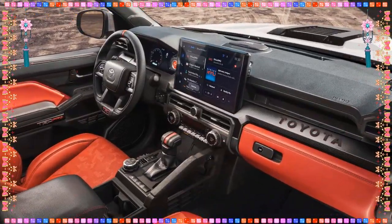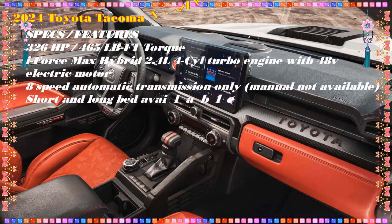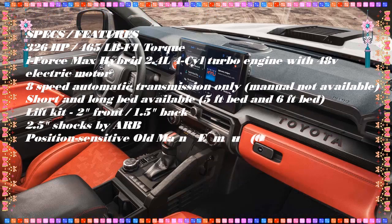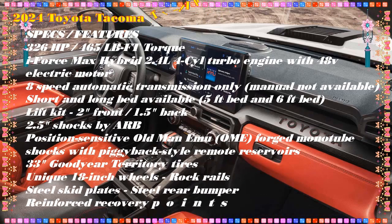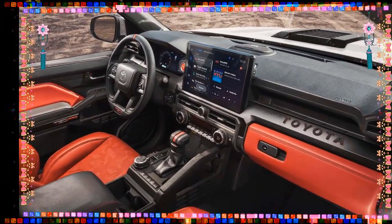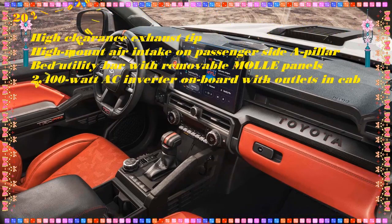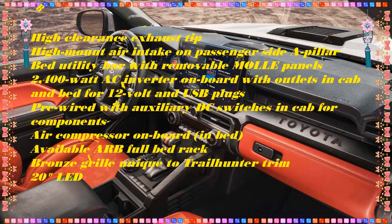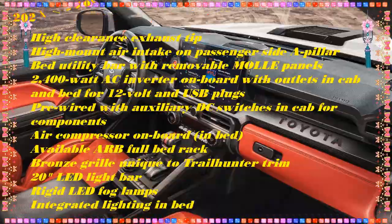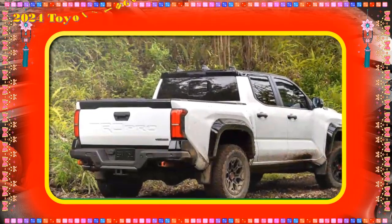An off-road focused suspension. When it's time to hit the trails, you'll be glad to know the truck is equipped with a specially developed Old Man Emu suspension. It has been tuned to deliver optimum levels of off-road control and load carrying capability. Toyota didn't go into many specifics, but said the truck features bronze-colored forged aluminum upper control arms, a front stabilizer disconnect system, and position-sensitive 2.5-inch forged monotube shocks with rear external piggyback-style remote reservoirs. Thanks to these and other changes, the truck sits 2 inches, 51 mm, higher in front and 1.5 inches, 38 mm, higher out back.